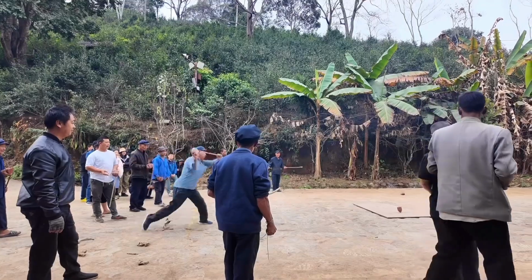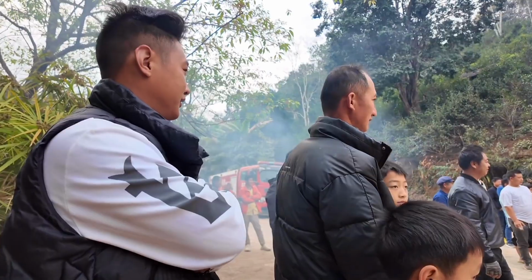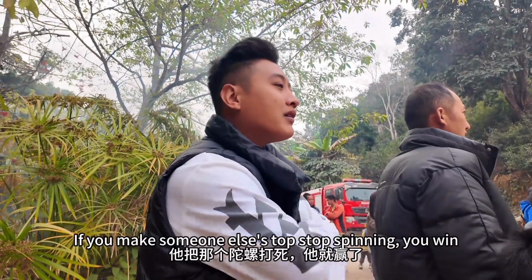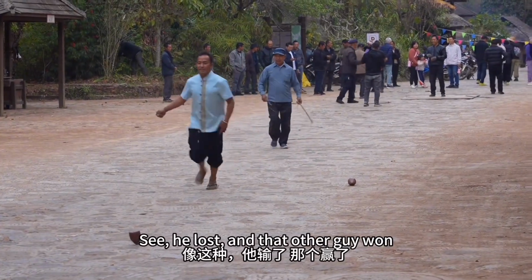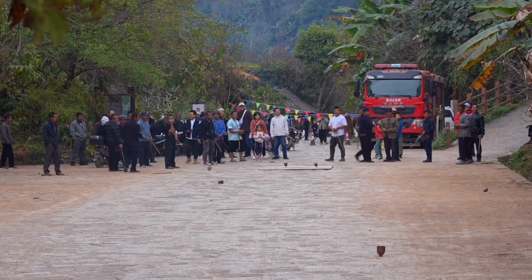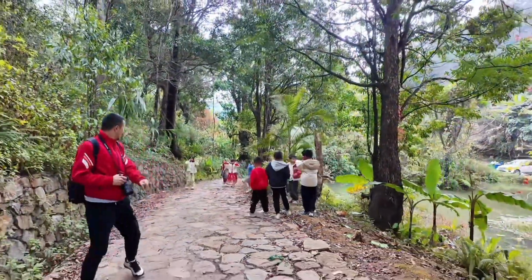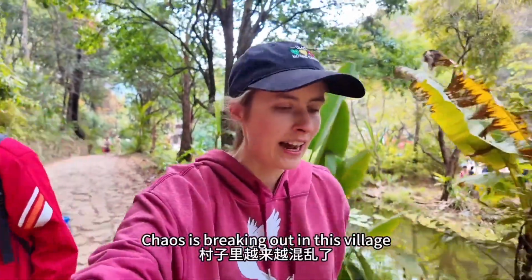a battle. 他们说只有男孩子打，女孩子不打。 女孩子也可以打。 你知道不打呢？ 等会，先让老人先打。 这个怎么判断谁赢了呀？ 要看他把那个吃人的那个陀螺打死他就赢了。像这陀螺啊，他输了那个赢了，那他的不转了，那个还在转。Chaos is breaking out in this village.